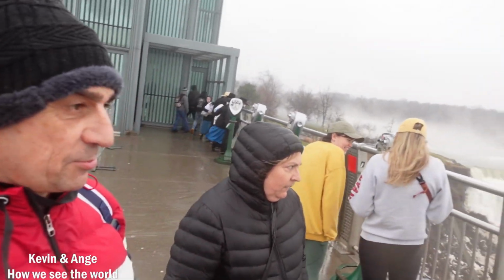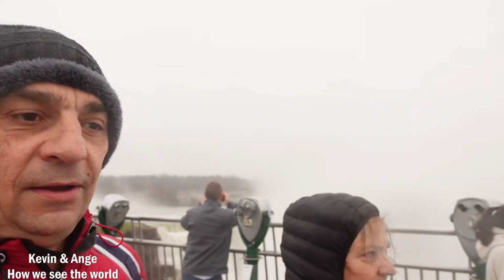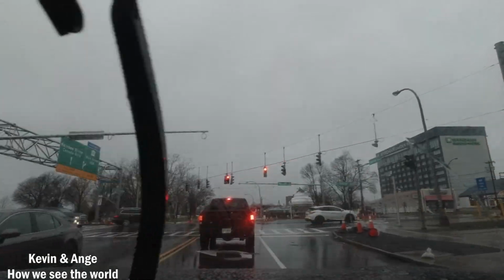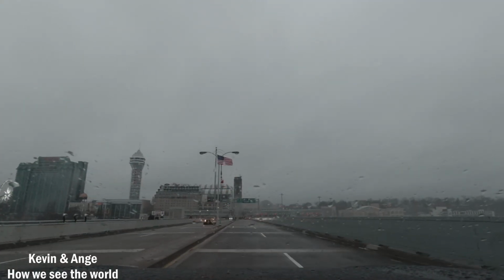So this is the observation deck. But it's on a clearer day. Yeah, we thought we'd get a bit of this. And behind us, that's the Rainbow Bridge. Almost back in Canada.